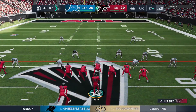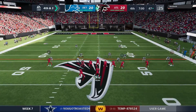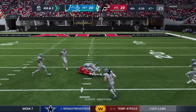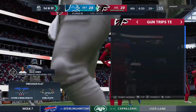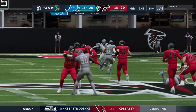Tie game, fourth quarter, and they're going for this thing on fourth down. They'll try and throw for it with Ryan. Got a man over the middle, and it's complete. And he's taken down inside the 30. Fourth down, no problem. 19 yards that time, and now it's 1st and 10.